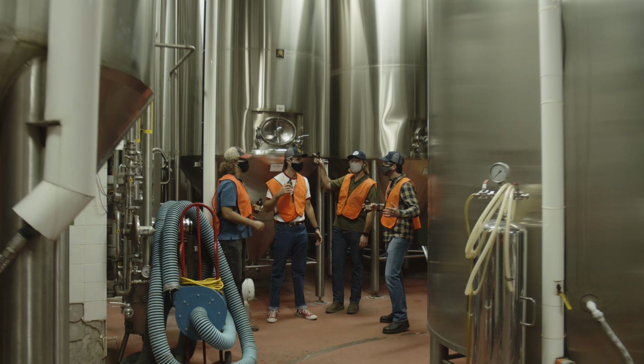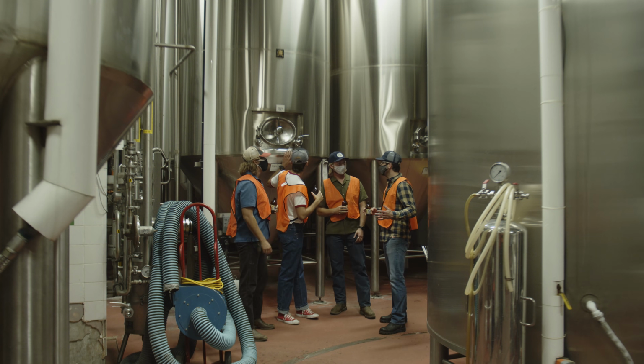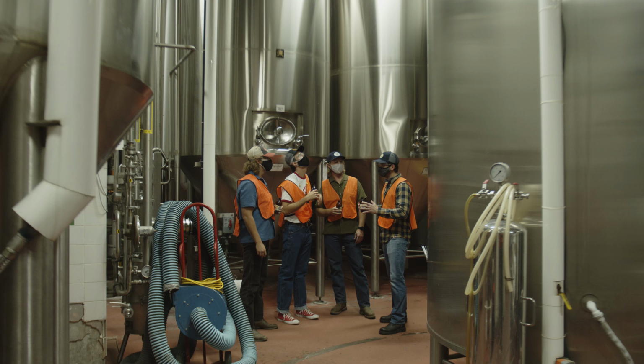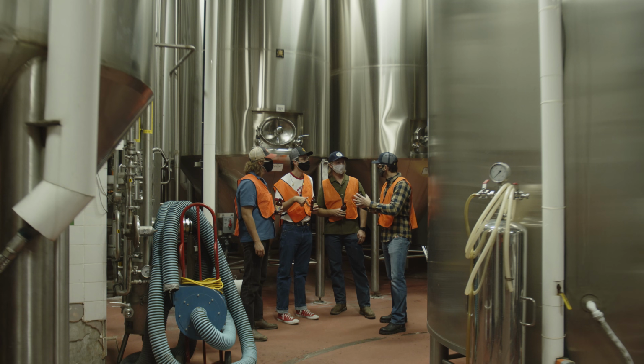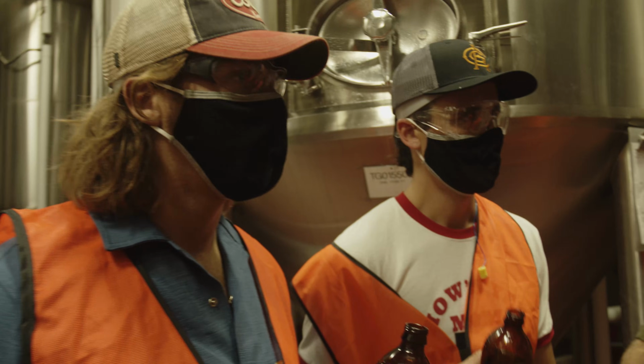So here we are in a fermentation cellar. This is where we take wort from the brew kettles that we just saw, add yeast to it, make alcohol, and then it's off to packaging and ready to be consumed. So let's head back to the bar and have a couple.